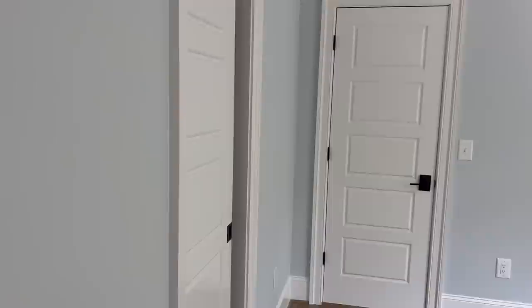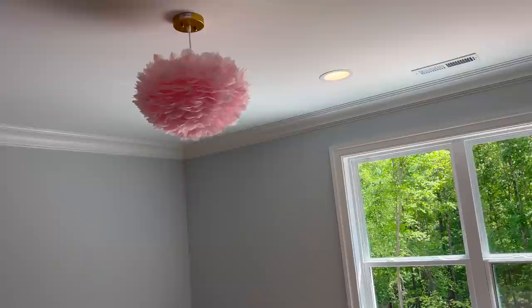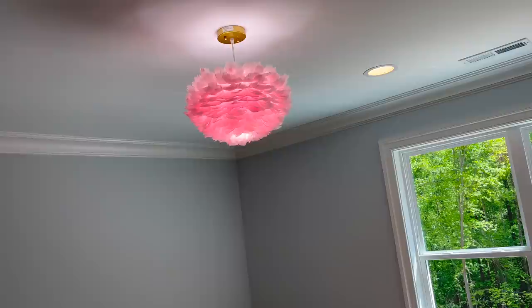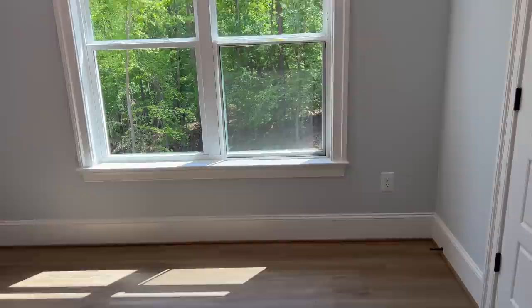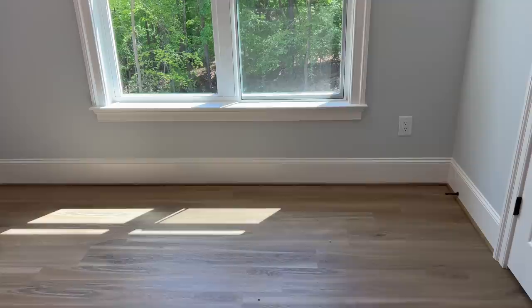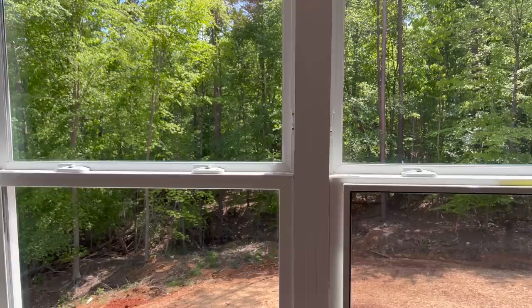Her favorite colors are pink and green, but she wanted a pink light. She also has recess lights, but her light is so pretty. This light, I bought it from Wayfair. Oh, and my other daughter's light was from Wayfair also. But yeah, this is her room. As you can tell, they didn't even finish her window. But she has a nice view of all the trees because we are in the woods. We have trees everywhere.